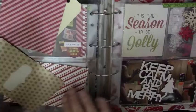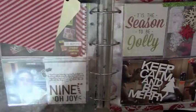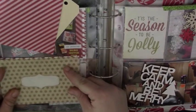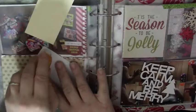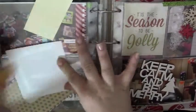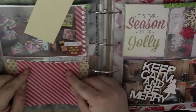I decided to take an inventory on my daughter's Christmas gifts to see what all we still needed to get for Santa gifts and that kind of stuff. So this is a photo of everything laid out on the floor, and that gold card is actually from the Project Life kit, the Heritage kit.